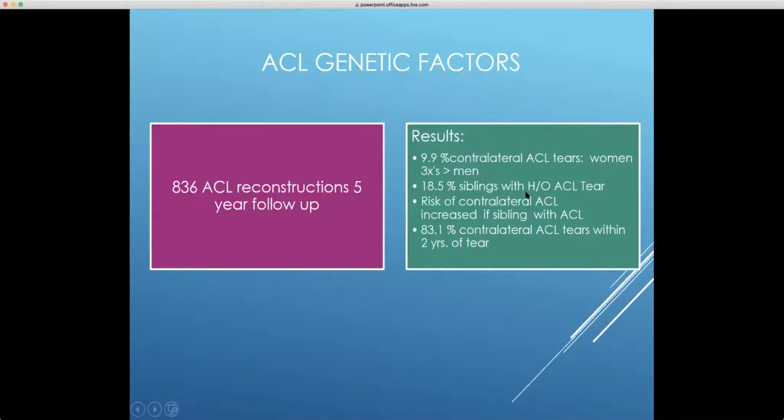Well, this is interesting. If you have normal knees, but you have one sibling that has a history of an ACL tear, your risk of tearing an ACL goes up to 18.5%. If you've already torn an ACL and you have a sibling that has a torn ACL, then your risk of tearing the other ACL goes up.